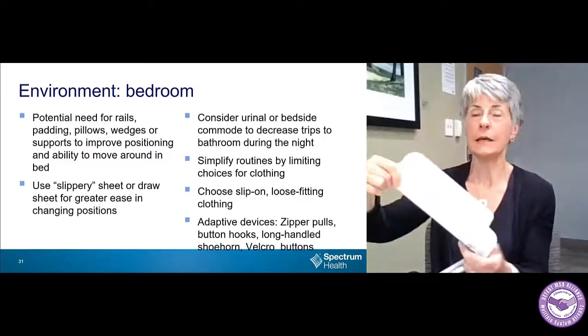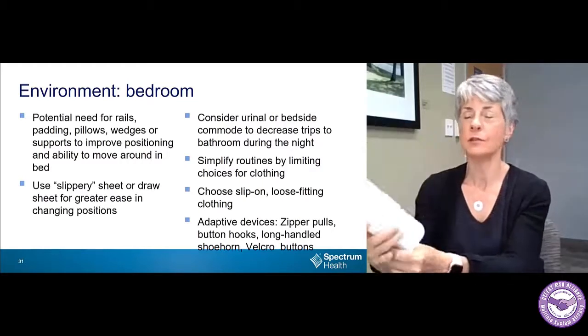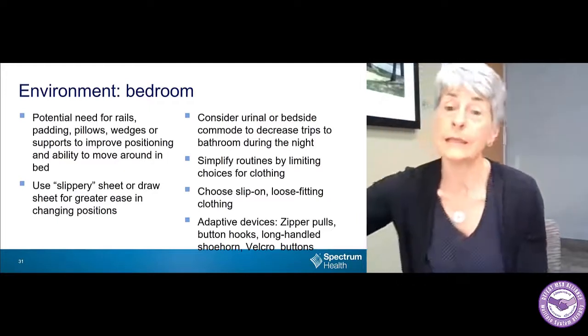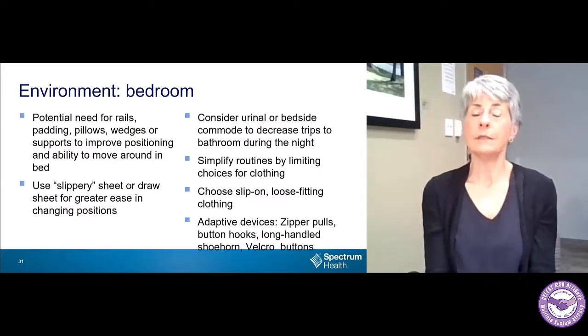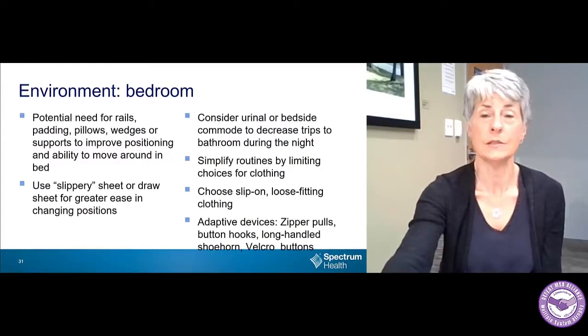You slip a sock on the end of this and pull it on, kind of go fishing for your foot, and that can make getting socks on much easier. Using Velcro instead of ties, using Velcro buttons or adapted clothing, there are many, many options, again, that can make those everyday tasks a bit easier.